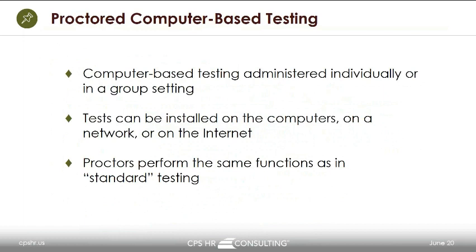So we're talking about the traditional paper and pencil, which a lot of places are still doing. They're still relevant. But taking a step in the direction of the future is proctored computer-based testing. So we're still having a live proctor. It's still a process that's very controlled, but instead of administering it with the traditional pencil paper Scantron, it's now on a computer, usually in a group setting, but it can be done individually, but usually, for cost effectiveness, you want to do more than one at a time.